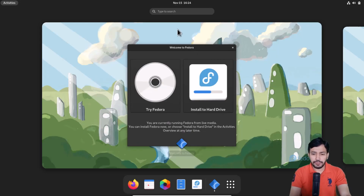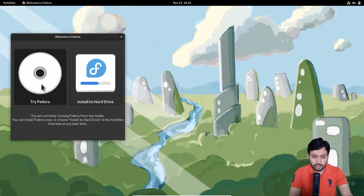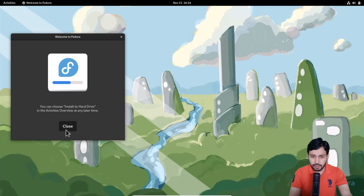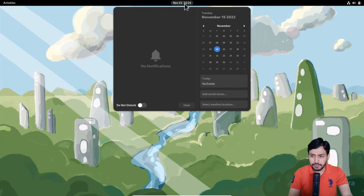Okay, now you can see you can either try Fedora or install to hard drive. The recommended thing is to first try Fedora and see that all the drivers are working properly, and then install it. So I'm going to try Fedora, and this is the very nice look of Fedora 37, which comes with GNOME 43.